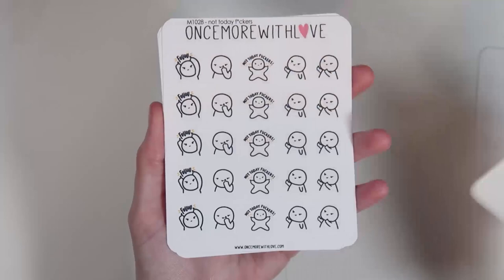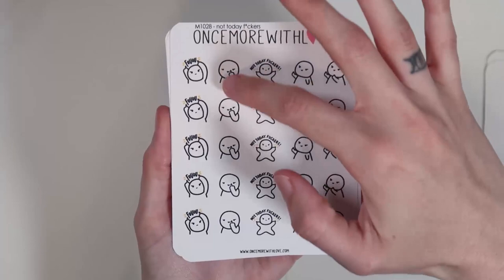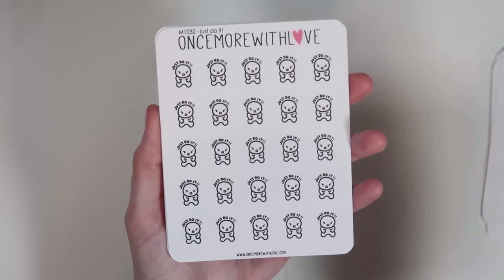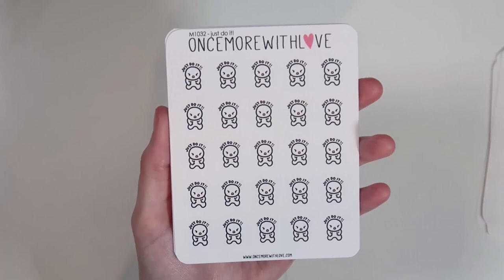I just thought this was so funny. I also really like this one. It's just so cute. Oh, it stopped raining. As fast as it came on, it went away. So anyway, I got that sheet. I got the Just Do It, because this is just good motivation for when people like me procrastinate. I've been procrastinating all day today.